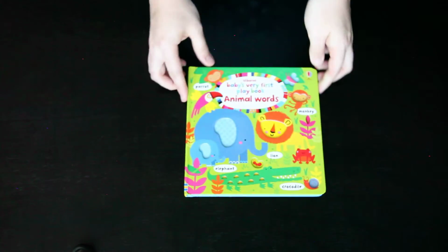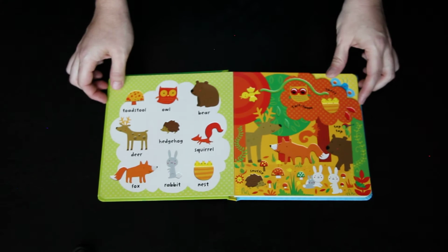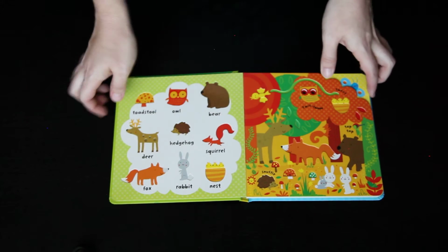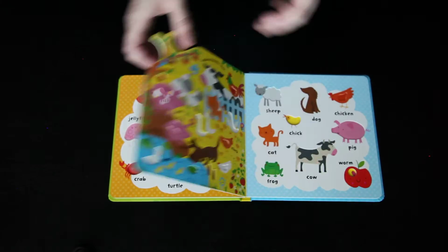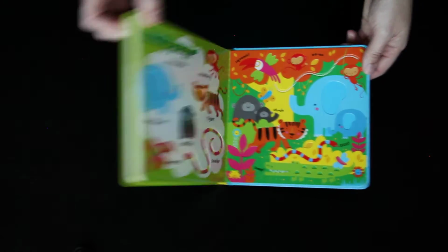This one is cute as well. It doesn't have any flaps, but it's got tons of cutouts, and I like that as she gets older, she can kind of make a matching game out of this one. And the illustrations are just adorable. These books, they're really eye-catching. And they start to learn the names of things as well.